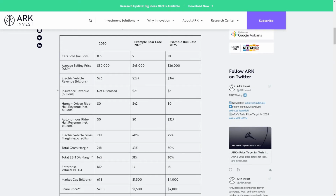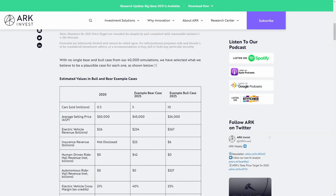The next part we've got here is very straightforward: electric vehicle revenue in the billions. So that's basically just the average selling price times the number of cars sold, and that gets you the rough electric vehicle revenue. Now, essentially, the main difference between the two types of cases, between worst case and best case scenario, is how Tesla starts diversifying their income stream. So on one hand, they will have insurance revenue, which Tesla is actually already doing because of the amount of driving data that Tesla collects from any driver who drives a Tesla. They've been able to utilize this data to now insure automobiles themselves in order to get revenue from it.